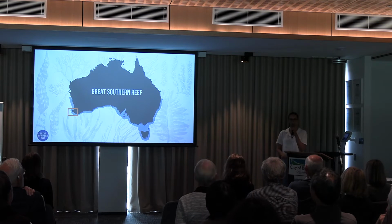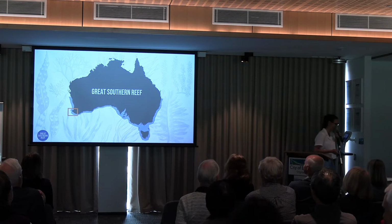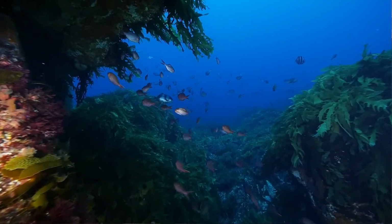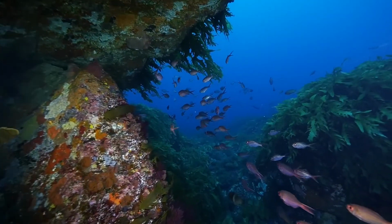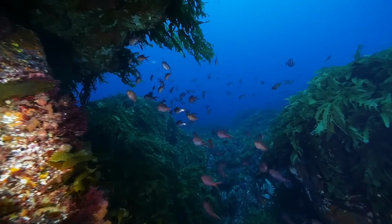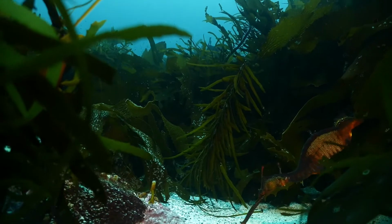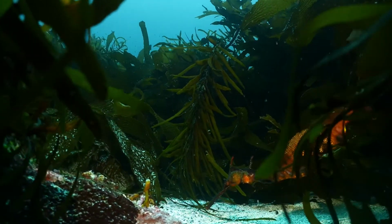And I'm aware that we've got some whale talks coming up, so it's some stiff competition, but I'm hoping that you'll be impressed. So this Great Southern Reef is dominated by these kelp forests. They are lush, they're thick, and they really provide the food and the shelter and the habitat to everything that lives within it. And it has these really incredible levels of biodiversity.